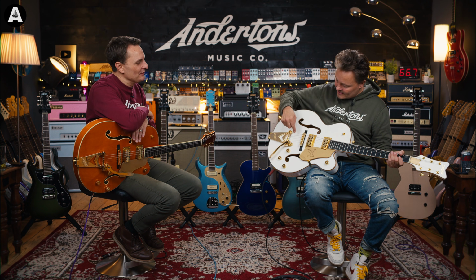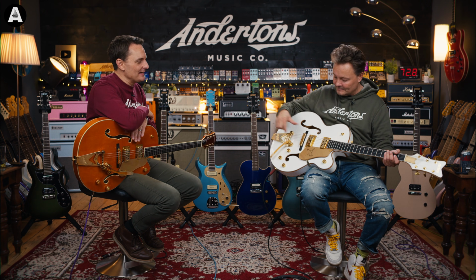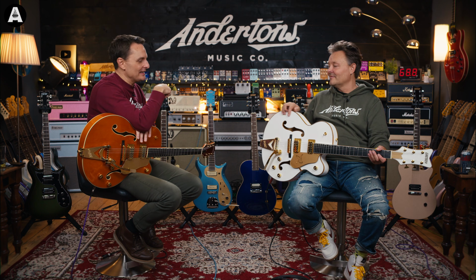This is semi-hollow, not a full hollow body, so it's got a block here. I'm surprised, even though we're not super loud in here, that with that amount of gain you're not getting more feedback.